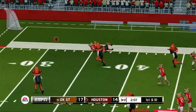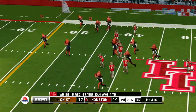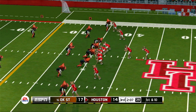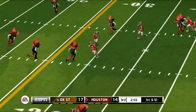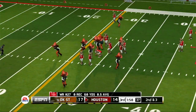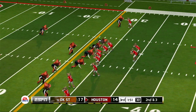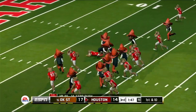And he's looking for more. He's pushed out of bounds at the 36-yard line. Complete. It's the junior. Makes it to the 14.